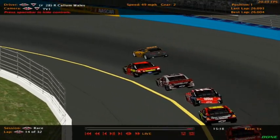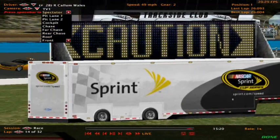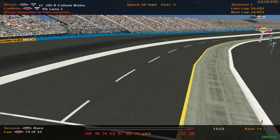Let's head to the pit road camera. Is anybody standing out this time? Let's see.